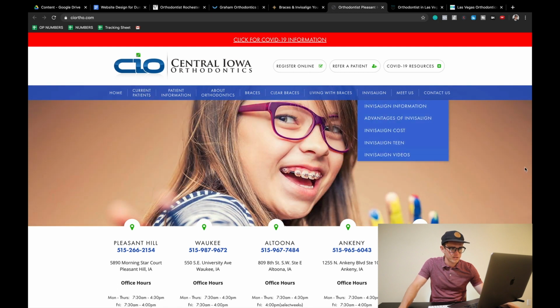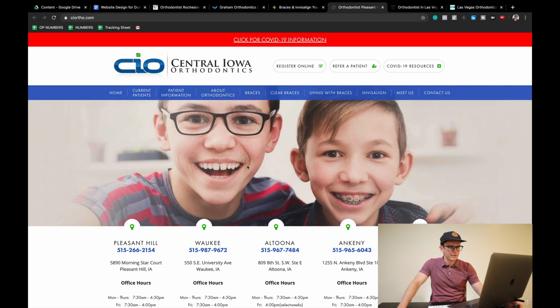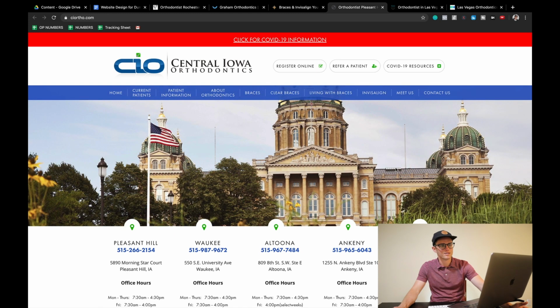The pictures of desired outcome, this stock photo, I see it around all the time. The one of the girl that has paint on her hands and braces. I don't know if that's the desired outcome that people are looking for. I think they're looking for straight teeth, and they're looking for kids having fun at the orthodontist, not like the Capitol building of Iowa, you know?